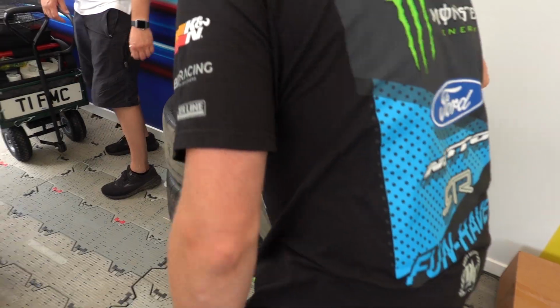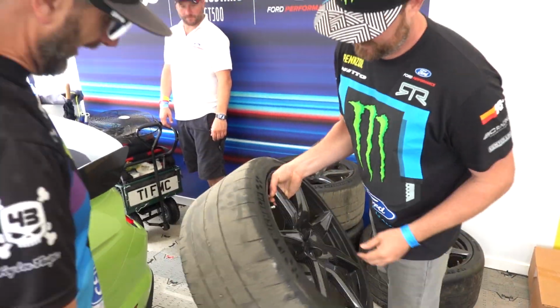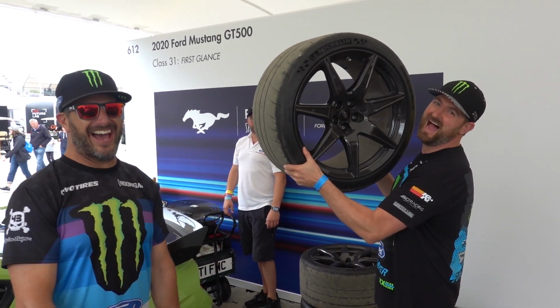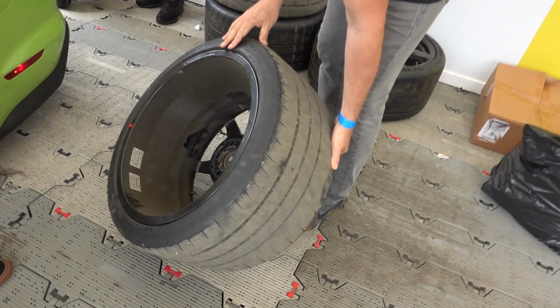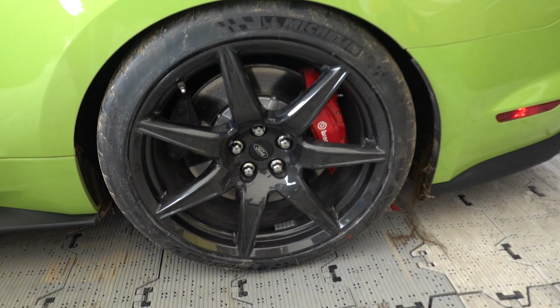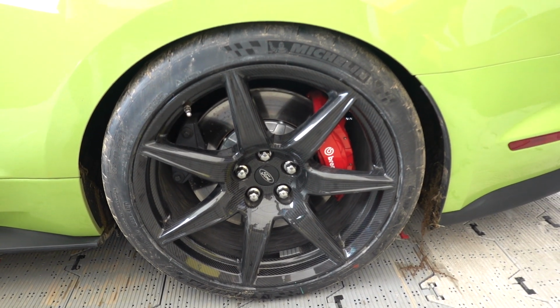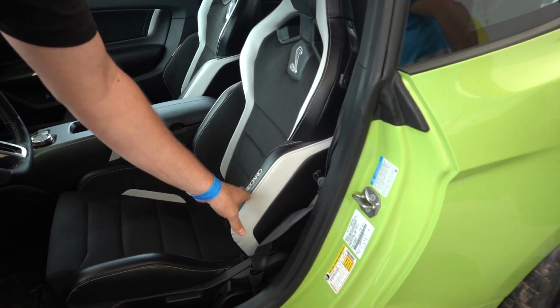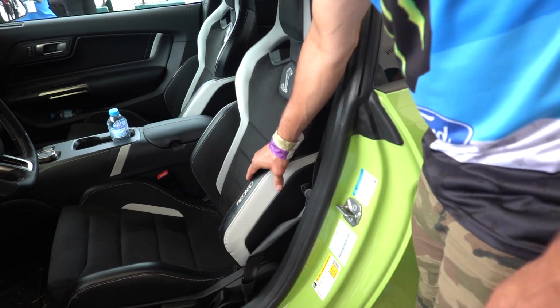Here's the wheels, Ken. Full carbon? Wow, hold on. Vaughn, let me see that. Vaughn's not that strong, everyone, so that's actually very light. That's beautiful, man. Ken, we need carbon wheels on some of your stuff, I think. I agree. Those on the Hooner truck? My gosh. I mean, even those rear brakes are big. Yeah, they're beautiful. The seats are pretty rad too, which Ken will see in a minute when he gets in the passenger one. The Recaros are super nice. Get in the passenger seat.